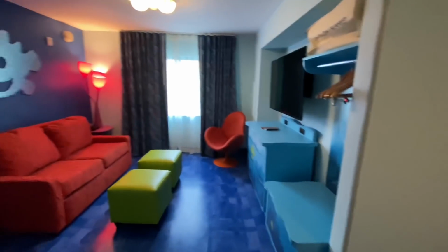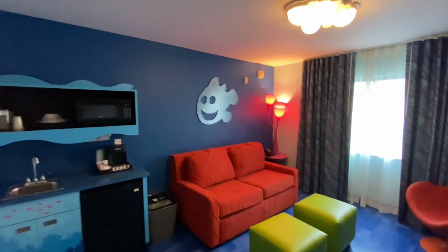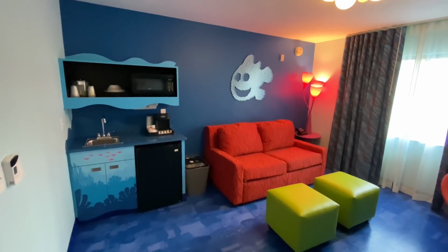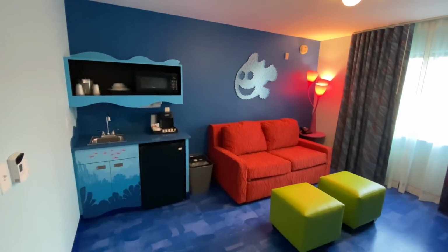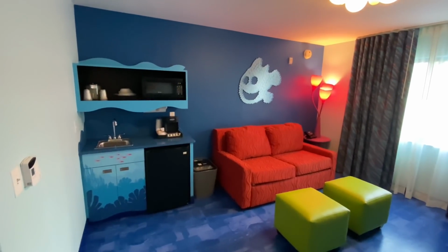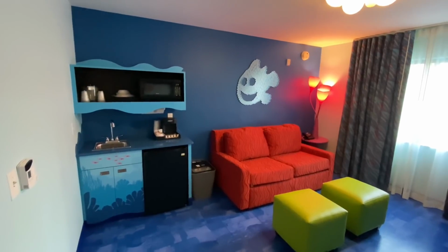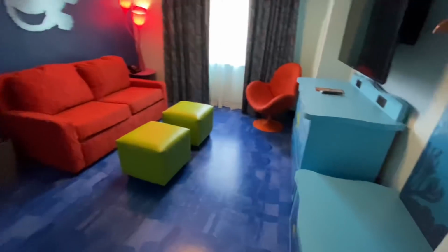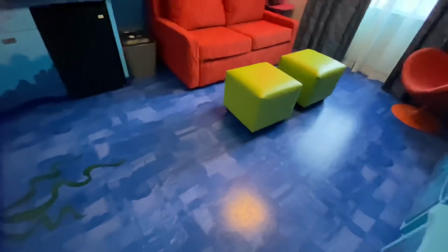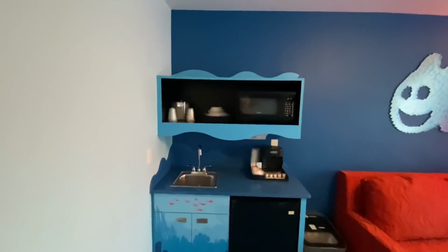Let's go into the living room. One of the more colorful and inviting at the resort, I think. We just came out of the Cars one, which was without the orange carpet, and the old bedding is a little plain. This is obviously very colorful in relation, as you would expect from Finding Nemo, probably. And there's your new flooring. Not much has changed up here.